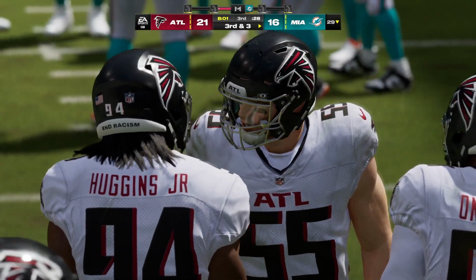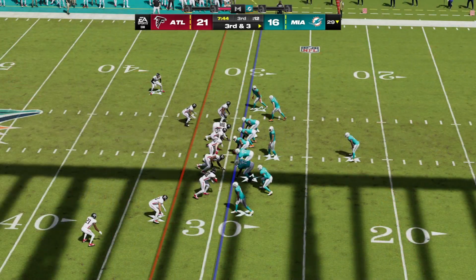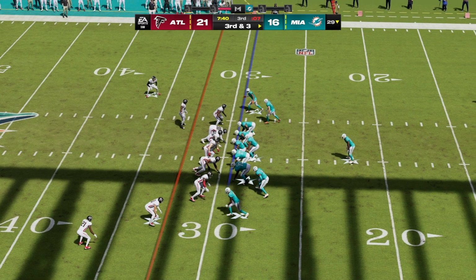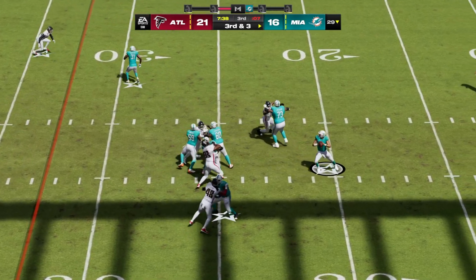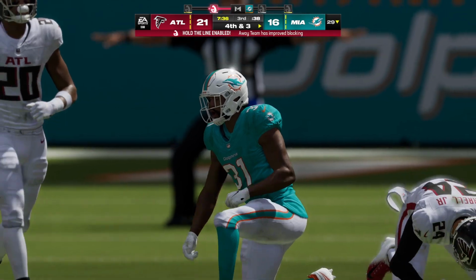Absolutely love the effort there. The ability to flow from his inside spot and stop that one at the line of scrimmage. Nice linebacker play. Tagovailoa going to try and throw on 3rd down. And that is incomplete.